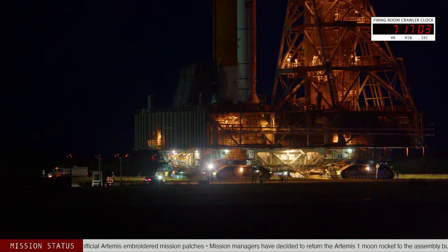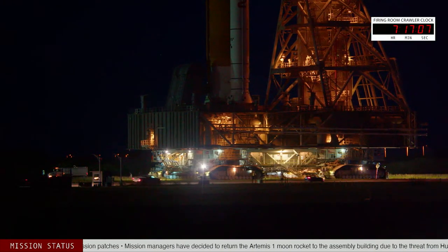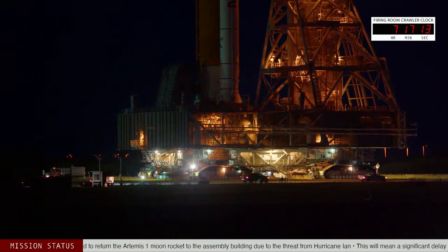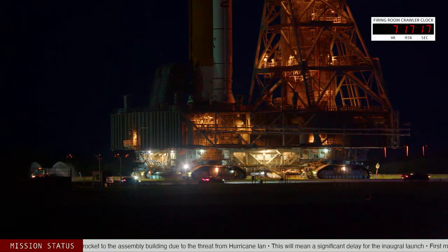Unlikely that the Artemis 1 mission would be ready to launch before the end of that next window on October the 31st, but NASA has not officially given up on that yet. And the following launch window opens on November the 12th.